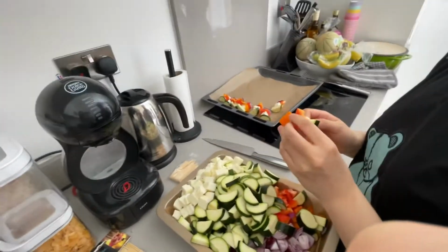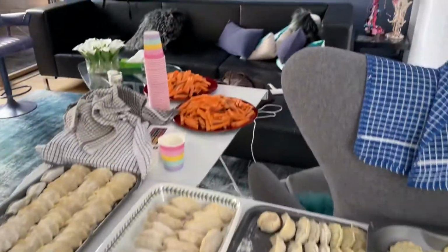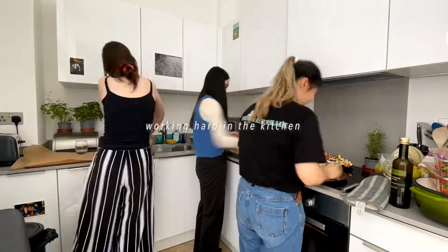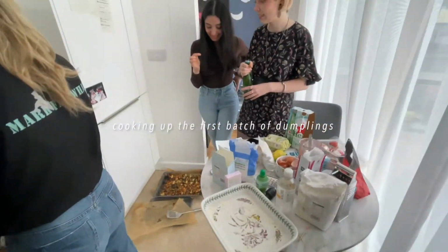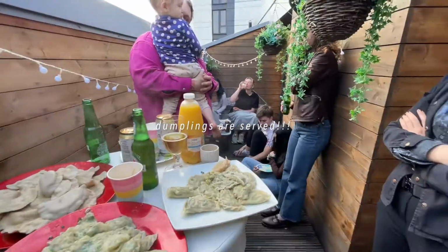Hello. We're also making skewers. So many dumplings. And then we got some sweet potato fries and also skewers. And that's just making the wrapper. Yes. That's the evil plan. Oh my gosh. You did a great job. Thank you. So let's go, yeah.